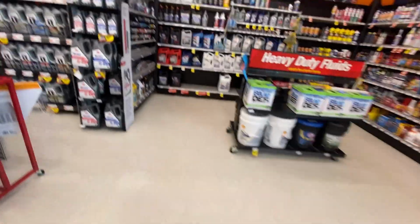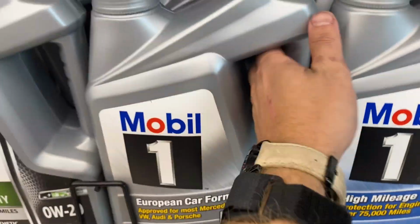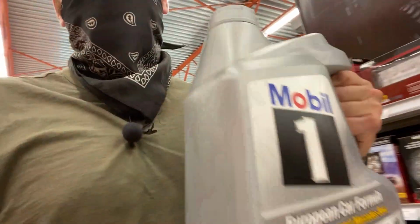So what I'm gonna do today is I'm gonna change my oil, and then I might change some headlights too. I got it all back here. This is the only oil I've ever used in the Mercedes. Nothing else, just Mobil One. They don't pay me to say that, but they should.